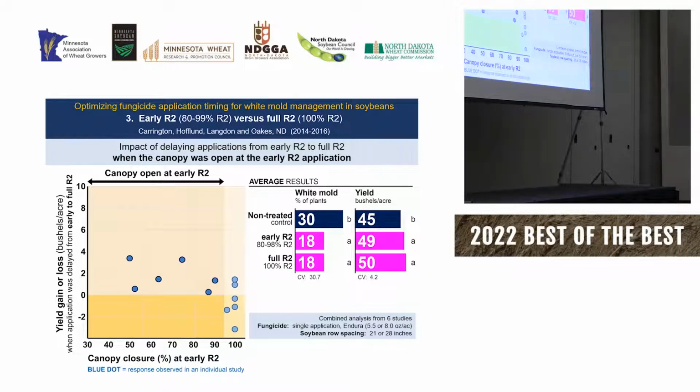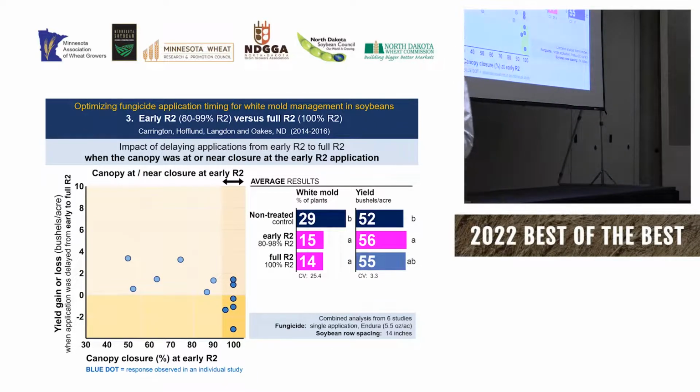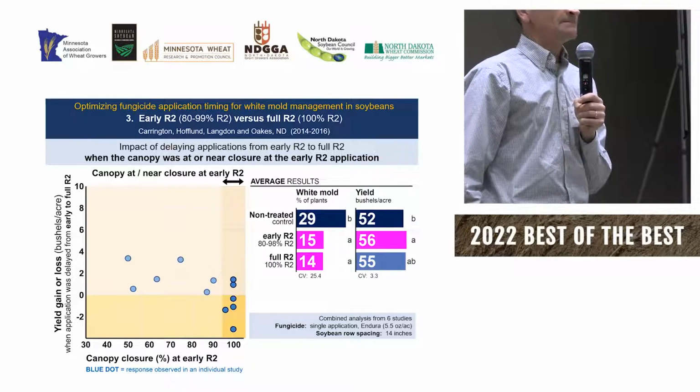Yeah? And there you are, canopy closed at early R2. You better spray at early R2 if weather is favorable for white mold. Okay?